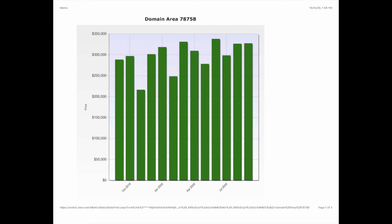Another one to take a look at here is the Domain area. This is just east of the Domain. Up 16.8%. So you can see the average price there about a year ago was just under $300,000. Now they're heading up, getting close to the $330,000, $340,000 range. So the Domain area, the proximity to the Domain downtown is really continuing to drive more people there. We also have the Apple campus, which is going to be opening here in a few years just north of there. That is also driving those numbers.